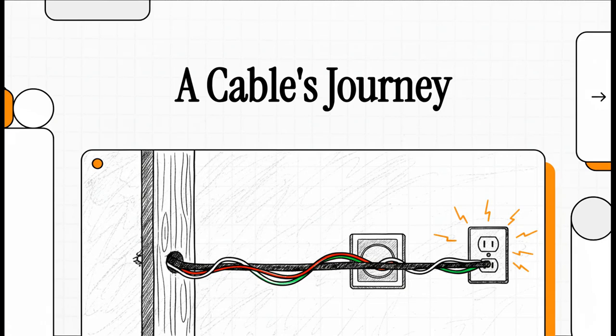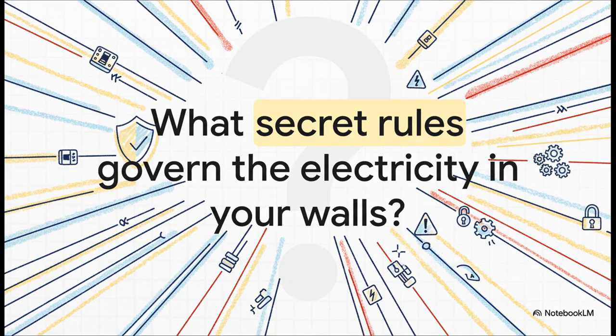All right, we're going to go on a journey. Not to some faraway place, but somewhere you are every single day, yet you've probably never actually seen it, inside the walls of your own home. We're going to follow the hidden path of one single electrical cable. You know, we're surrounded by this invisible network, kind of like a circulatory system for power.